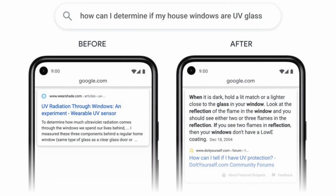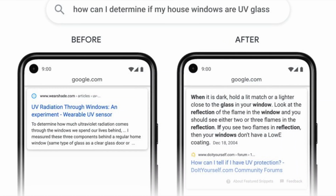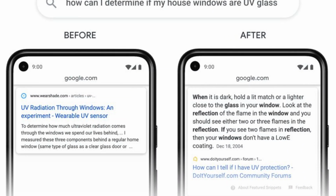And John Mueller spoke about how Google may release Google Passage indexing visually. So we know the screenshot Google shared, which I'll embed over here. As you can see, the screenshot kind of looks like a featured snippet, but Danny Sullivan actually said that featured snippets and passage indexing are completely different. So it's very interesting to see.